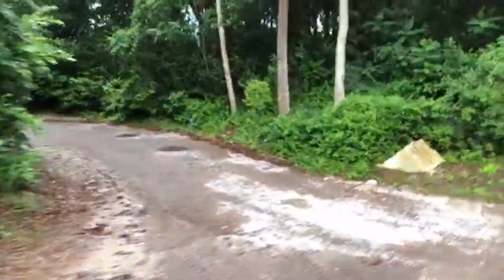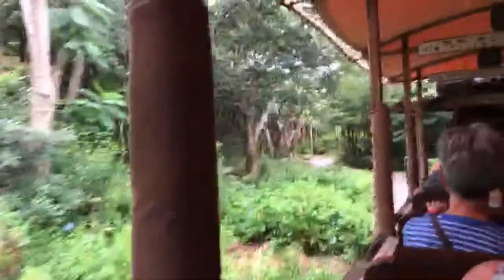I'm not seeing much yet. Whoa! It looks like a storm earlier washed the road away. It's bumpy, isn't it? No worries. We're waiting to see some more animals. Maybe some elephants? We should see some elephants. Some lions. Tigers? Oh my!